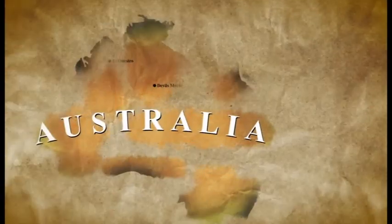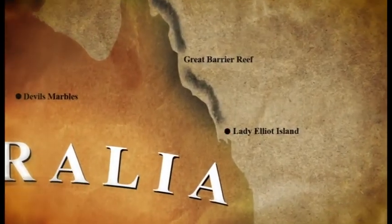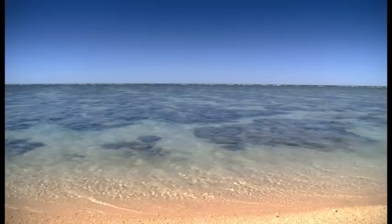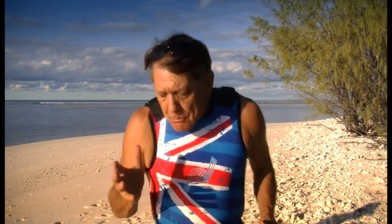To climax our Australian journey together, we travel to the Great Barrier Reef. Here we hope to encounter marine giants, massive fish with an enormous mouth, monsters that can even change colour. And if we're very lucky, I may achieve something special for you. I hope to dance with the devil of the deep.